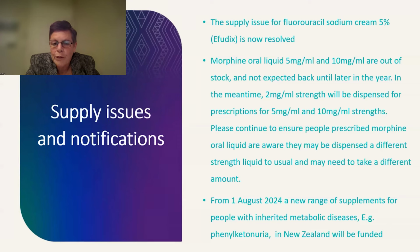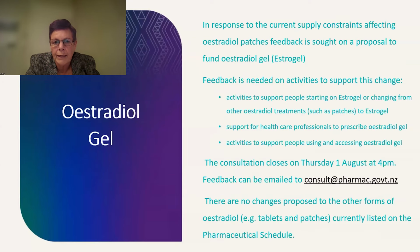And more good news, from the 1st of August, a new range of supplements for people with inherited metabolic diseases will be available. So that's, for example, people with phenylketonuria. So they're going to be funded.